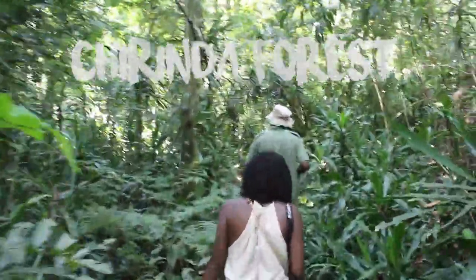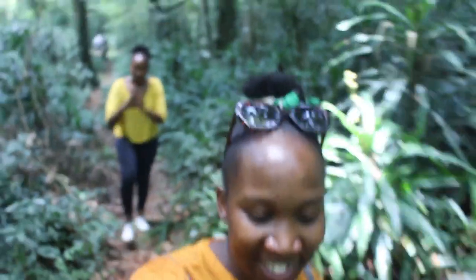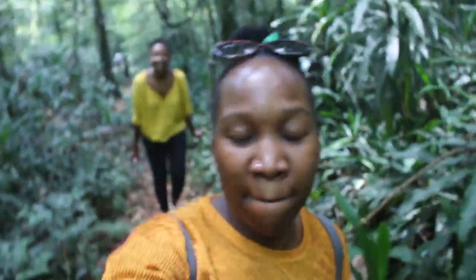We literally call it our little Amazon. It's so amazing and it's always green all year round. So definitely make sure you pass through there and enjoy a little picnic while you're at it.